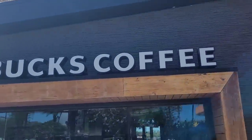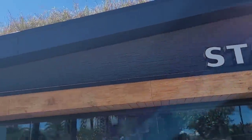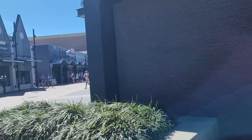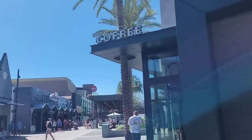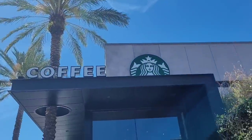Now we're gonna go into this baller Starbucks. I like this one because I like the outside of it. I think it's cool looking with like the wood beams and the all black, and then weirdly with the grass on top. I don't think you can go up there for anything. It just looks kind of neat. And palm trees. Anytime you put a palm tree on it, I'm excited.